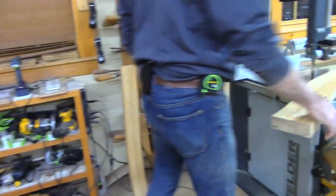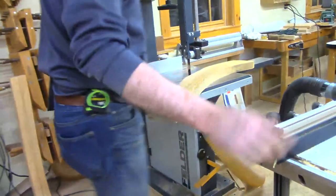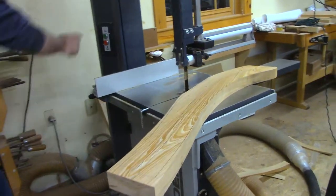Let's head over to the bandsaw. We'll cut this out. I may have to move this. I'll move that back in a second. All right, I'm going to turn on the dust collector and the saw.